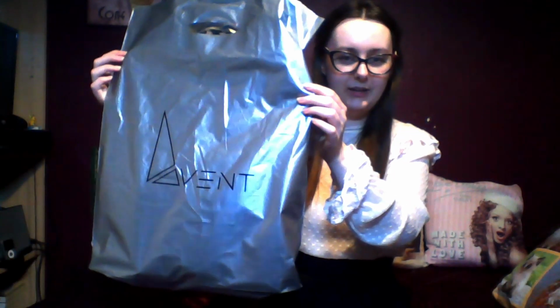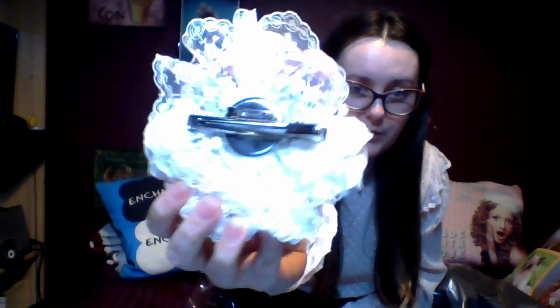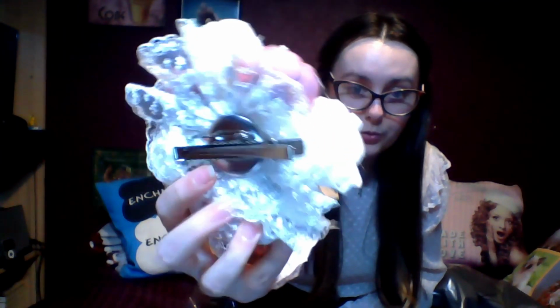Right. I'm going to start with the things that were actually in that bag. This is from a brand called Advent. They have some really beautiful things. And from them, I got this two-way clip. So as you can tell, it's a floral clip. There's a gemstone down here. Very big alligator clip, and then a brooch, some lace here.